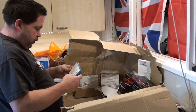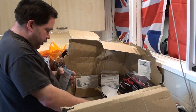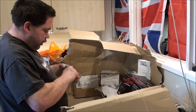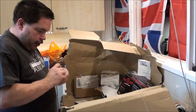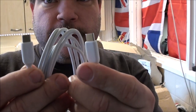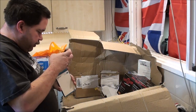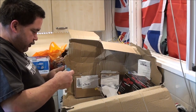It's an anchor, apparently. What's written on it? It doesn't look like it's ever been opened. That's the original seal I just broke. It's a USB-C to USB-C from the looks of it. I don't know if Anchor cables are any good. That's quite a good length as well.